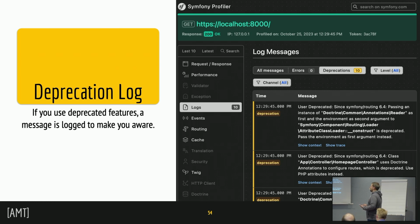So if you look into your profiler or into the log files that are being emitted by your application, then you probably have seen already deprecation notices. But since your application still worked, why should you bother? So this is the point where you have to bother, because if you don't fix them, the upgrade won't work.